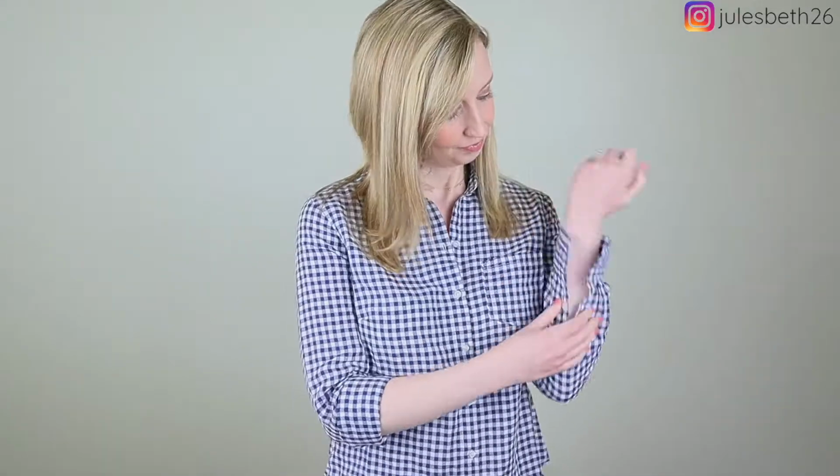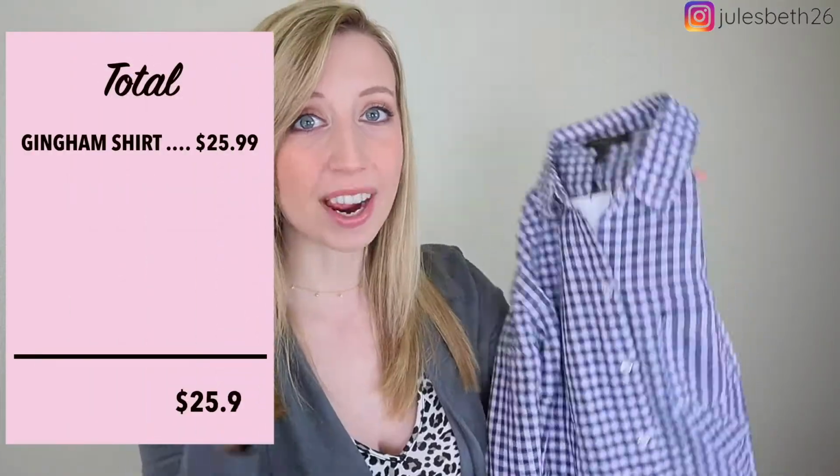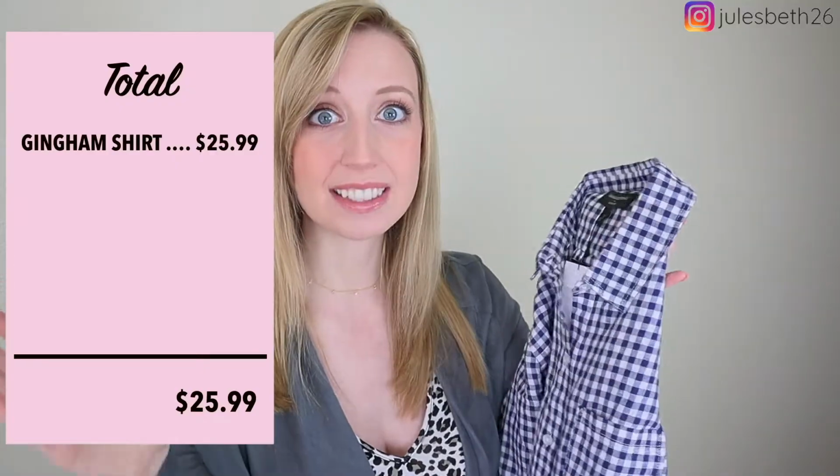Gingham is so in right now, kind of the picnicky feel, and I love navy for this because it's still really professional and refined, but it can really dress down as well. It is a classic fit, which usually isn't what I gravitate towards, but you can always get a classic fit tailored for a more fitted look. So at Banana Republic, this originally went for $32.49 and I got it for $25.99. So we're right in that $25 per piece zone.